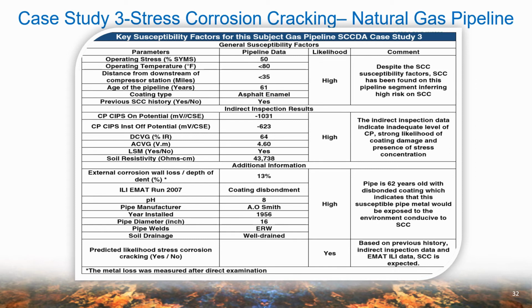You look at the pre-assessment information like stress level, temperature, distance from compression station, age, coating type. The pre-assessment was done, and there has been previous history, so the likelihood is high. To go one more step and to be more holistic, the indirect inspection was done as well, and it showed high likelihood. There's a lot of coating anomalies predicted. And then, based on the overall assessment, it was determined that the likelihood of SCC was very high.